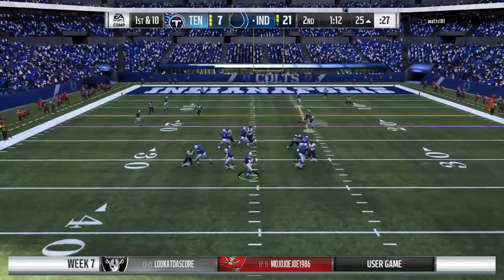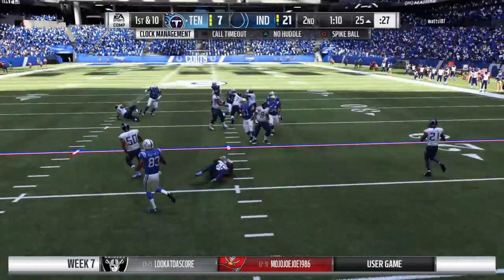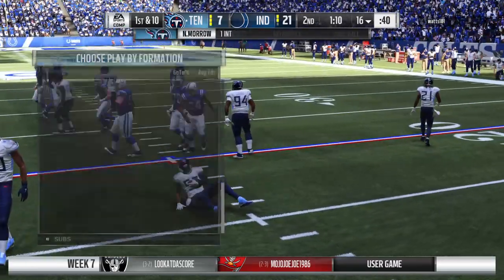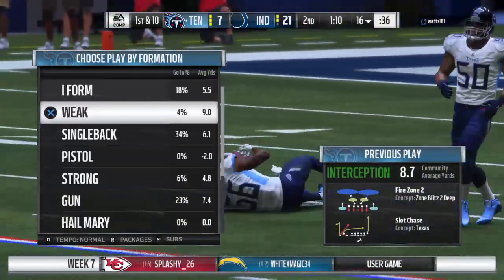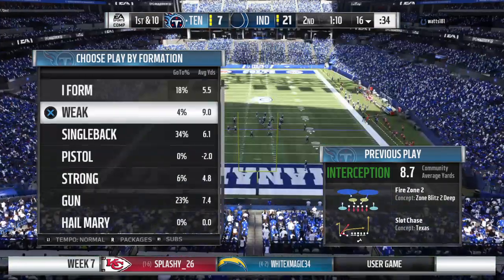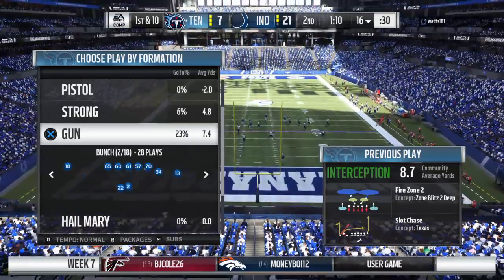Tannehill on 1st down. And he fires one that's intercepted. Picked off at the 13. And a big turnover there as his guys will get the football back. This defense had 3 interceptions last week. They're on pace for more than that here. 2 in the first half.